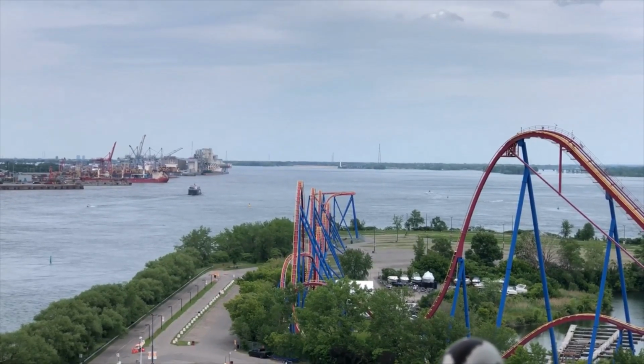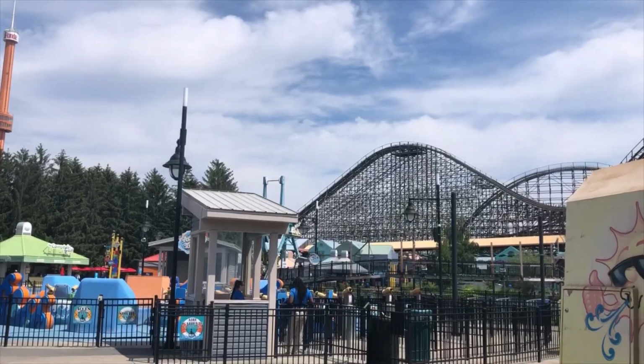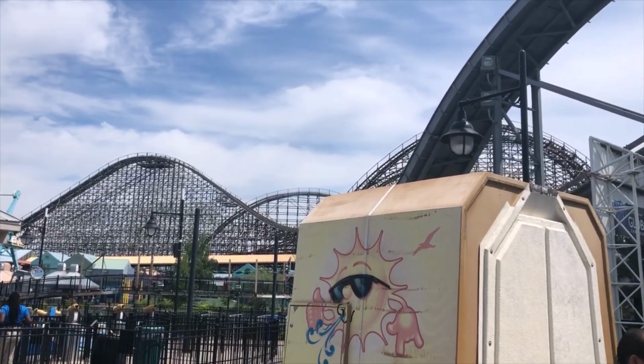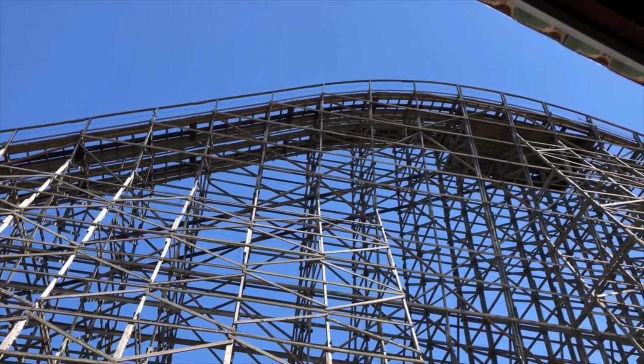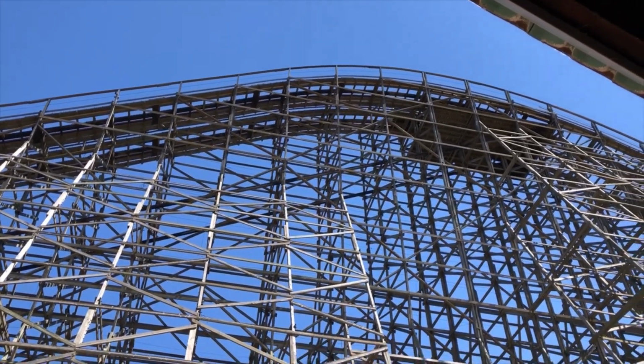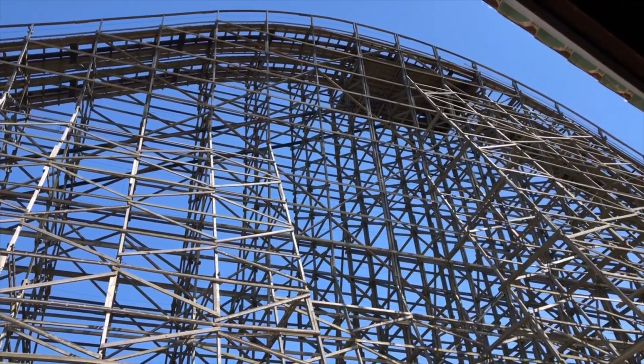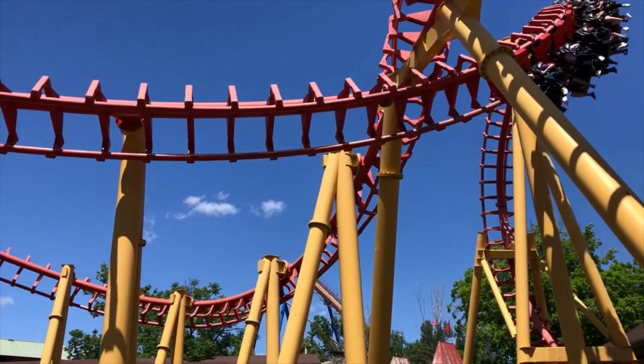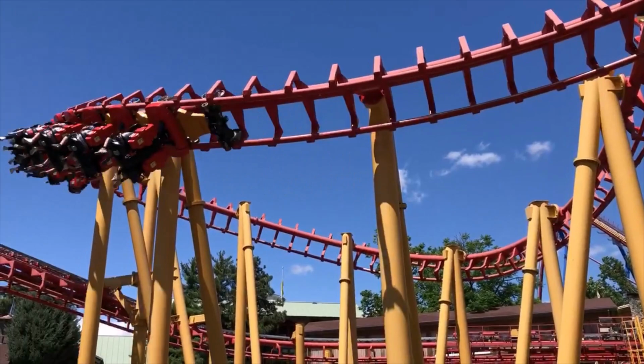I also should mention that Le Mans is an absolutely stellar wooden coaster. In terms of appearance, I love looking at it. It is one of my favorite wooden coaster structures. It is grand, but still somewhat compact in a way that you can easily get footage of it. I like the way it looks a lot, and if it's RMC'd, I hope it keeps the same look.